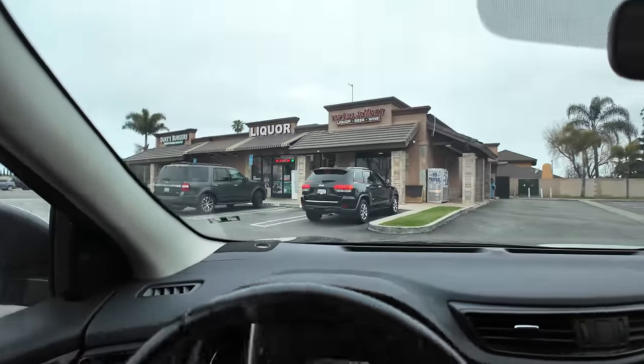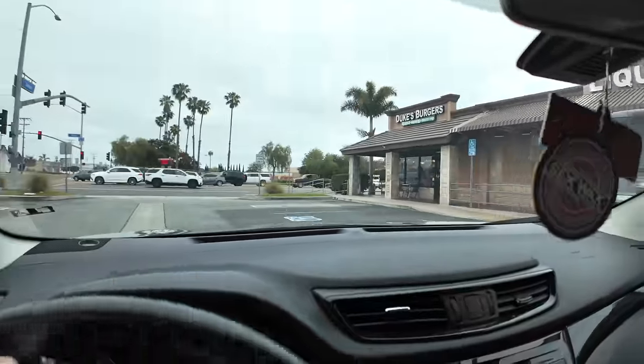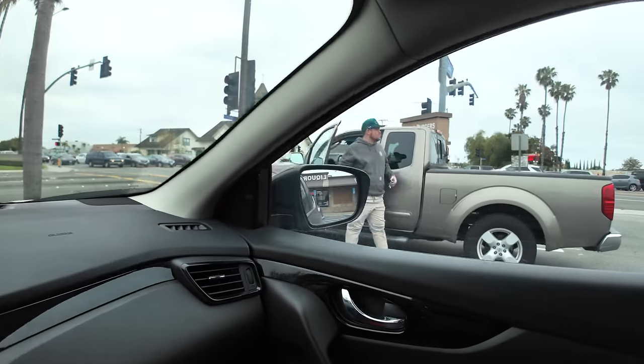Here we are now at a place we've only ate once before, Duke's Burgers. It's time to try it out. There he is. Look at that man right there. Look at that. What'd you order? Bacon breakfast, baby, and some chocolate milk. Ooh, I got steak nachos and a large chocolate shake. Way better than what I got. Oh my God. I go with the basic breakfast every time, dude.